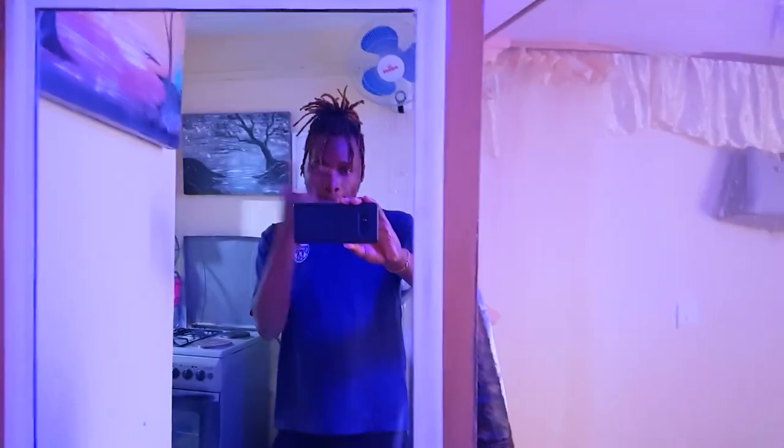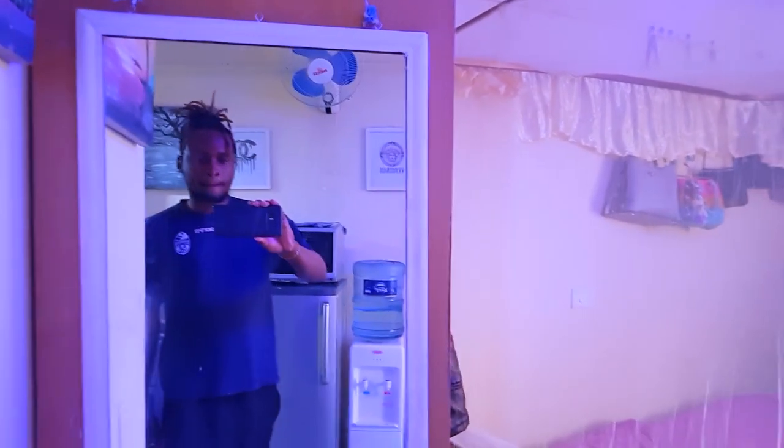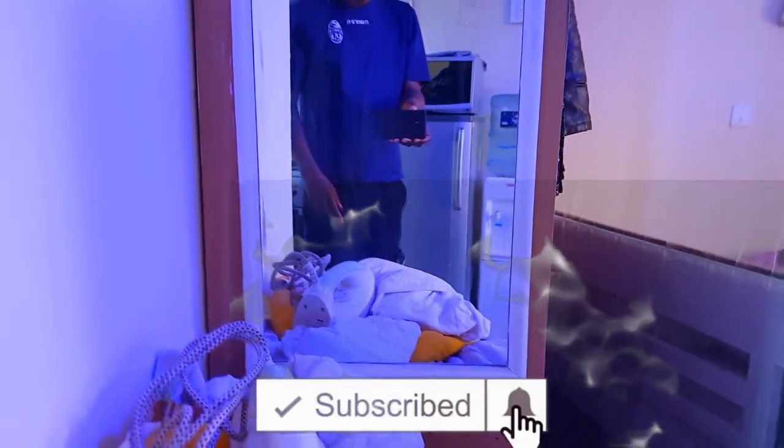So guys, let me show you our bedroom. Boom. Okay, guys, let's start from here. This is where our mirror is. Here is the place for laundry, dirty clothes and stuff. So let's jump right in. Okay, this is our wardrobe.